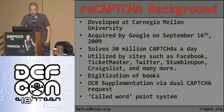They assume that if you get the verification word correct, which lets you pass through to the next page, you also got the digitization word correct, which means they go back and digitize a book with that word. And they use a word point system, and that means that if an OCR gets the word correct, it gives them a half point. If a person types in the word, then it's a full point. And once it reaches 2.5 points, it assumes that the word has been solved.